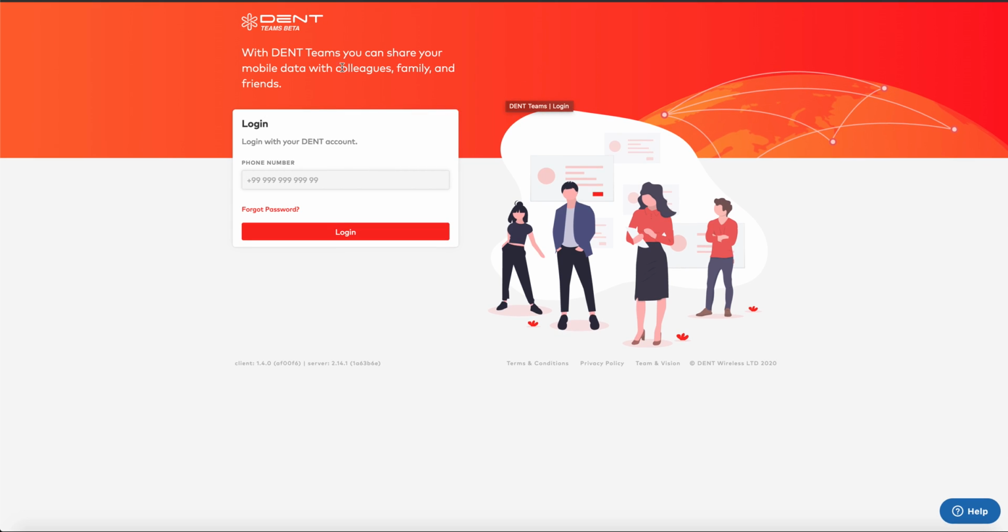I would strongly recommend giving DENT Teams a try. DENT Teams is basically a way to share your mobile data with all your friends and family. So if you buy a plan for 1 year, you could use that plan by donating it to someone else. Say I buy 10 GB and I don't use all the 10 GB, then I can allow that data to be used by my friends or family or anyone, and they could straight away use the plan. So that's another nice feature with DENT Wireless, which I would like to highlight.